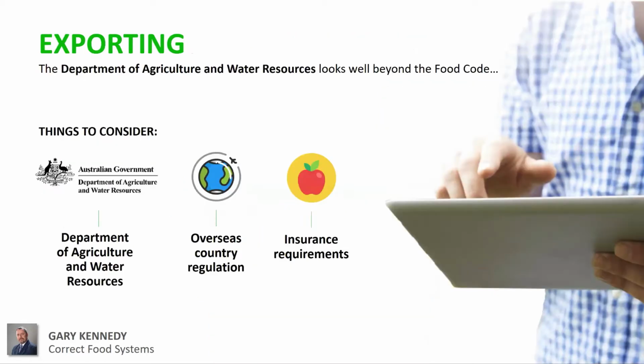We should also mention in terms of exporting, the old AQIS, the Australian Quarantine and Inspection Service, is now the Department of Agriculture and Water Resources, and they have much higher standards in what they call their approved arrangements if you're exporting perishable foods. In addition to that, countries overseas, the importing countries, often put a lot of their own rules in place that have to be met. A lot of those are non-tariff trade barriers to stop our product getting into their country, but all of that has to be built into the system in Australia. While we're at this slide, there's a fourth one we should potentially mention: most insurance companies these days go well beyond the Food Standards Code.